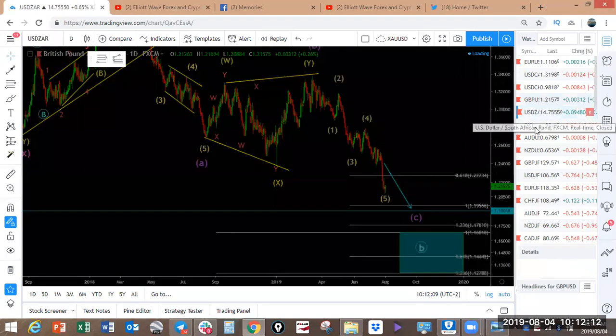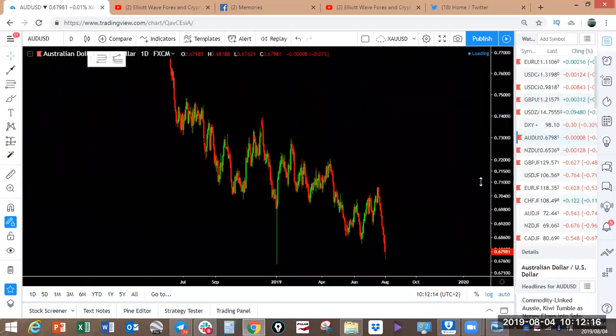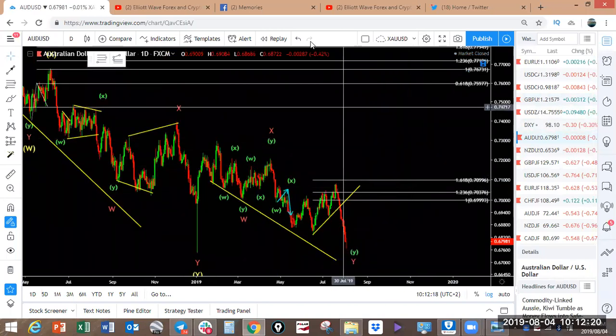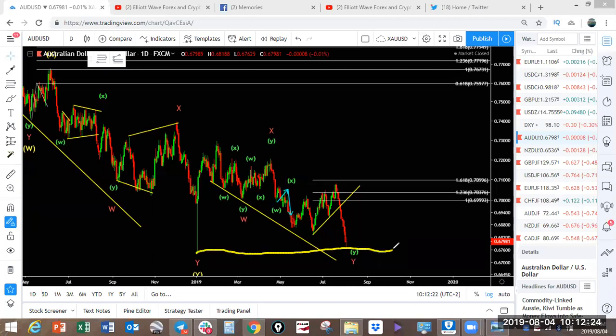US dollar ZAR. Now before we go to US dollar ZAR, let's do AUD and New Zealand. We'll finish with US dollar ZAR. Now AUD and New Zealand still pushing lower, and the target is the previous January lows. Okay, so we'll be looking at this one to come down here. Now looking at pound yen and euro yen, they have already broken below the January lows, so this one may be going further down. So let's just watch and see what happens at these levels.